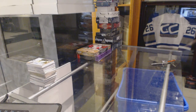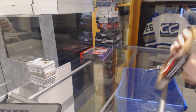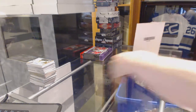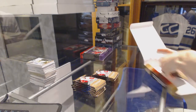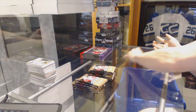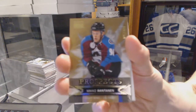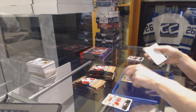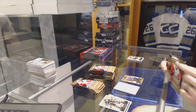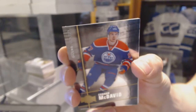All right, now on to the 15-16 Clear Showcase. Patch right out of the gate. Skybox Premium Rookie, numbered to 499 for the Colorado Avalanche, Mikko Rantanen. Mikko Rantanen. Metal Universe for the Edmonton Oilers, Connor McDavid. McDavid.